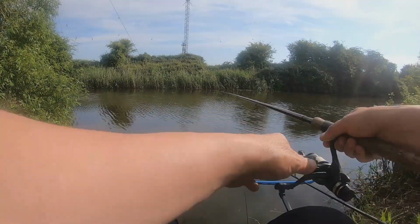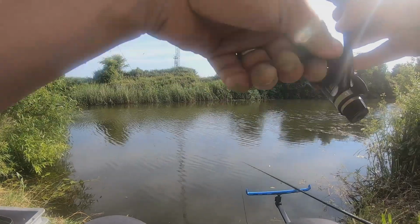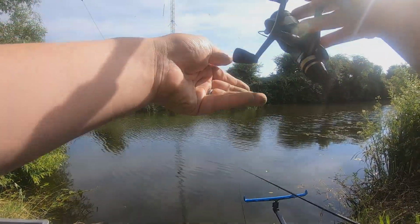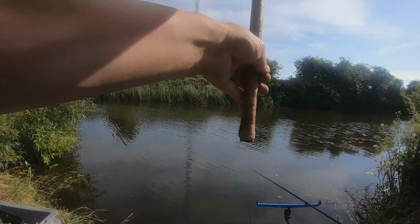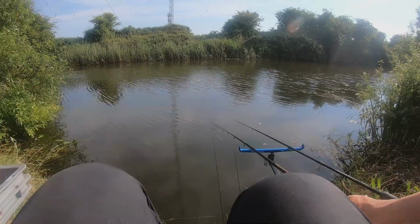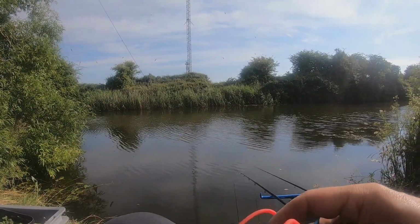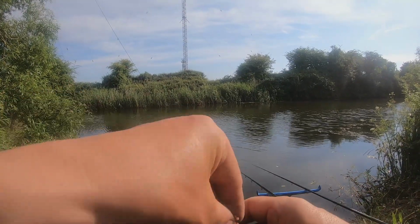It's under at the moment, not coming back up, so I suspect he's snagging a bit of weed, so we'll just recast that back out again. As you can see, considering it's a river, I'm actually putting my rod on the rest because it's not moving through at any sort of pace. So holding the rod, it's not like a stick float, or I'm trotting the Waggler through at any great pace.